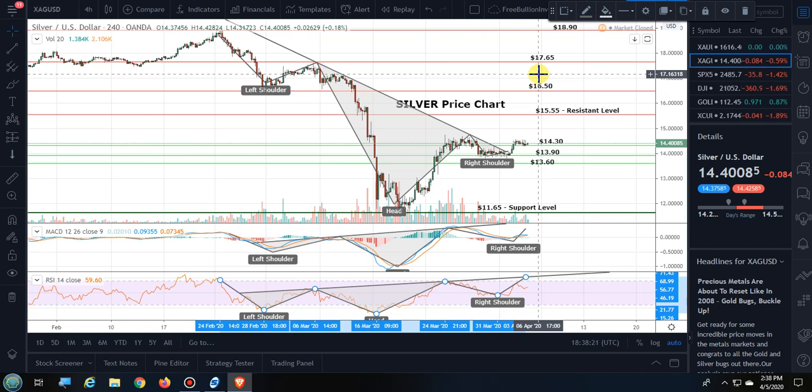I mean, we got 6 trillion. They're even talking about another bill. I realize that things are bad, but all this liquidity is just going to help silver and gold skyrocket, and I expect it to hit new heights.